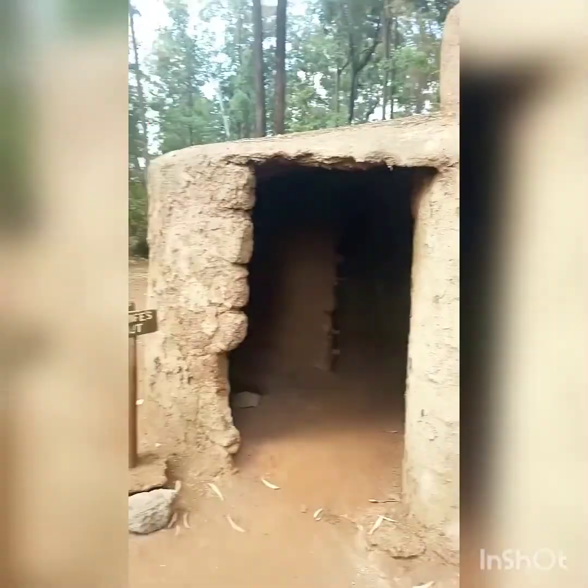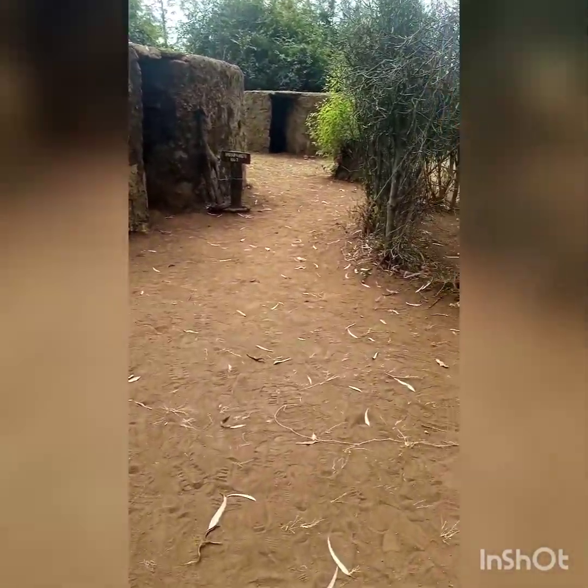Let's go to the husband's hut, the owner and head of the homestead. So this is where the husband will sleep. As you can see, the manyata is made out of cow dung, cow urine, sticks and mud. So let's check the husband's house. We have the fireplace here and the bedroom with several windows.